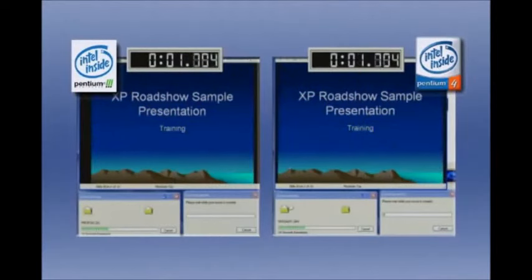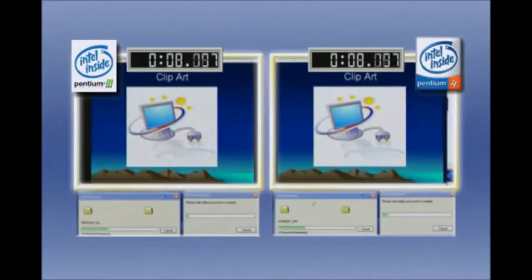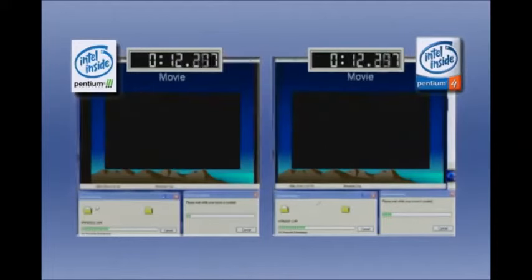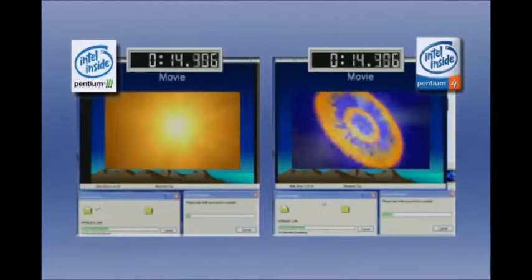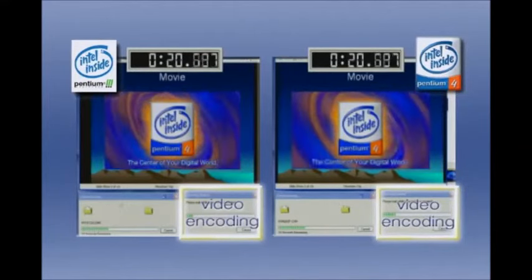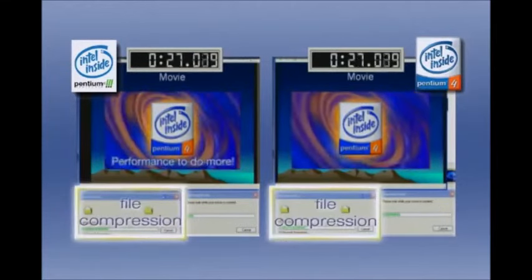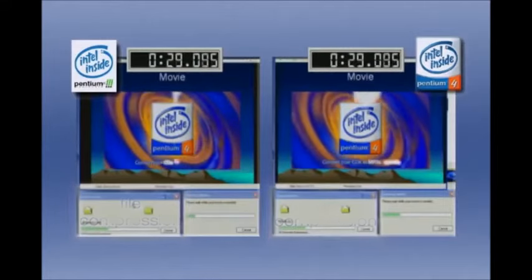To stress the systems and show the P4's superiority, we start with a Microsoft PowerPoint slideshow executing continuous animated clip art and video files on the Windows XP operating system. At the same time, we encode a 1.5-minute 87-megabyte full-screen video to a broadband Windows Media file using Microsoft's Windows Movie Maker. The third task is to zip a large file directory on the hard drive.